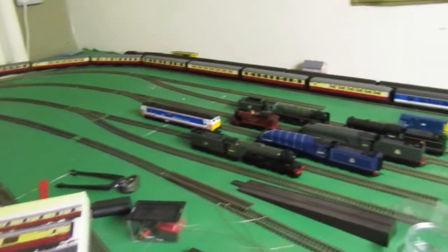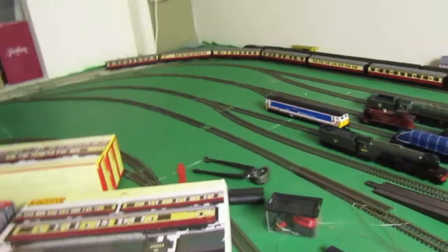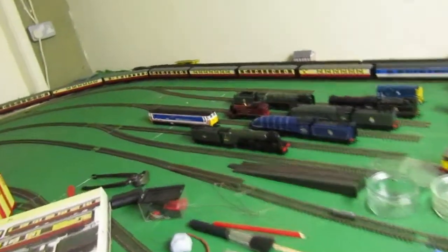So at the moment, I think what I'll do is a 2-part video. I'll do the update and all this in one video, and then a massive running session of all this as well. You won't be able to see all this running together because, as you know, my layout is digital at the moment. You've got to select. I need to upgrade that. And only a very few of my locos are actually fitted.